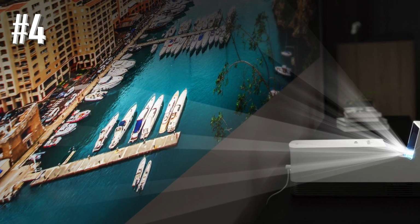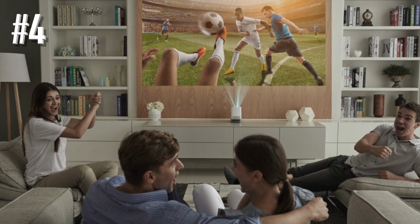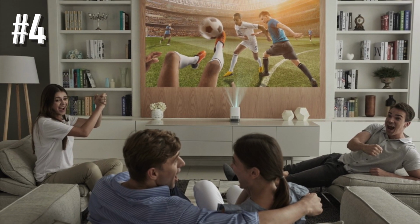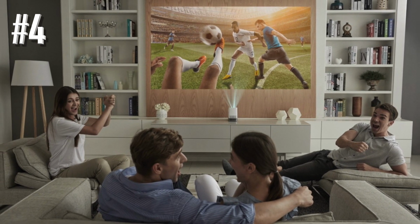Lumens is at 1,500, so you'll want to avoid using this projector in sunlight. To fully take advantage of the high contrast ratio, you'll want to be in near, if not complete, darkness.